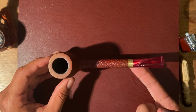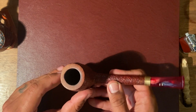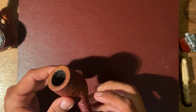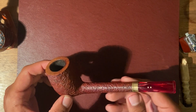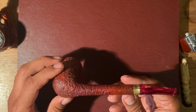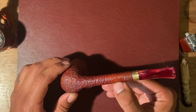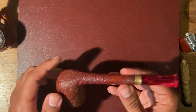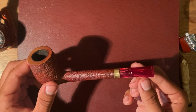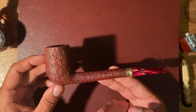Here we have a Clarence Mickles. The rim here has been a bit charred, and there seems to have been some over-reaming perhaps, so it's going to be marked down a bit for that reason. However, this is a Clarence Mickles, stamped Mickles 2000 USA. So here we have one that's actually 23 years old, and I think it's a very well crafted pipe.